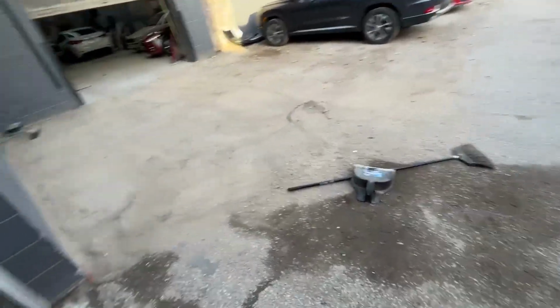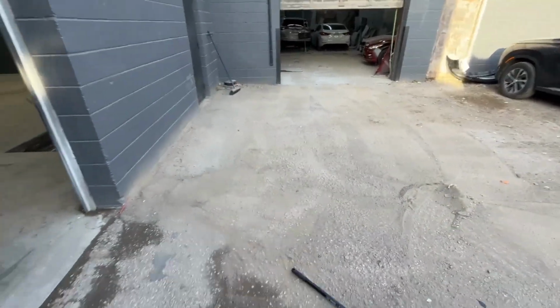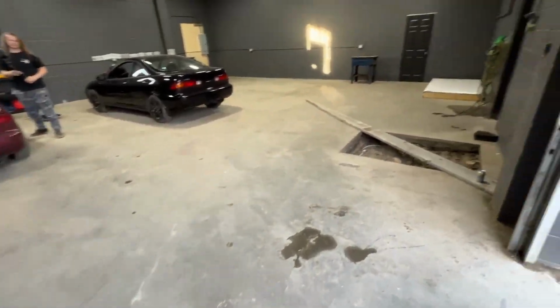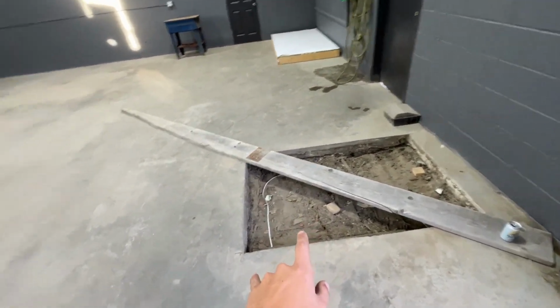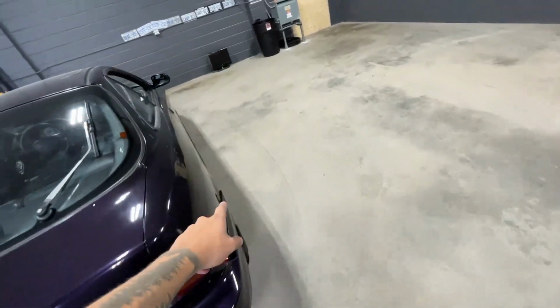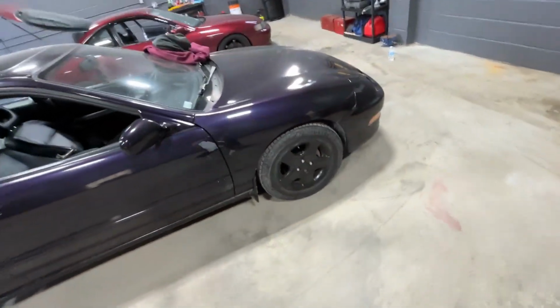All right, so we're just kind of cleaning out the driveway area right now. There's a bunch of garbage. Looked a lot worse, but it's really dusty. So we just been kind of throwing that out, scooping it up, making it look clean outside. We have this getting filled soon, maybe about a week or so. And then we got to get a drain built in right under this Integra so we can start detailing and then have the water go somewhere, pretty much.